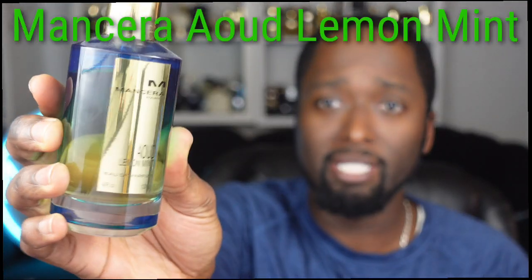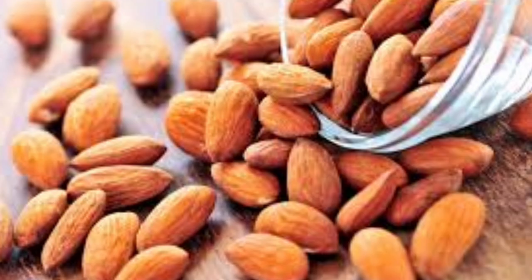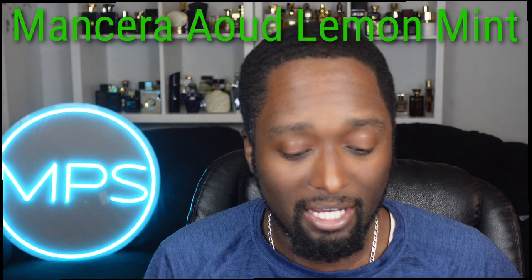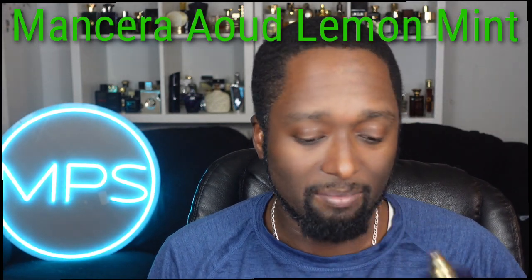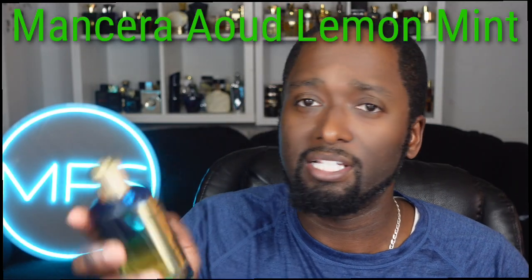So, the first one will be Mancera. This is Aoud Lemon Mint. As you can tell by the name, it has lemon. It's a very wearable oud, and it definitely has the mint, which gives it a nice freshness. It has a nice almond accord that gives a little bit of nuttiness, and those accords remind you of some of those winter accords that you might have been wearing in the winter season. But that lemon has some patchouli in there. There are some ambers, and then there's some vanilla and a musk as it dries down.